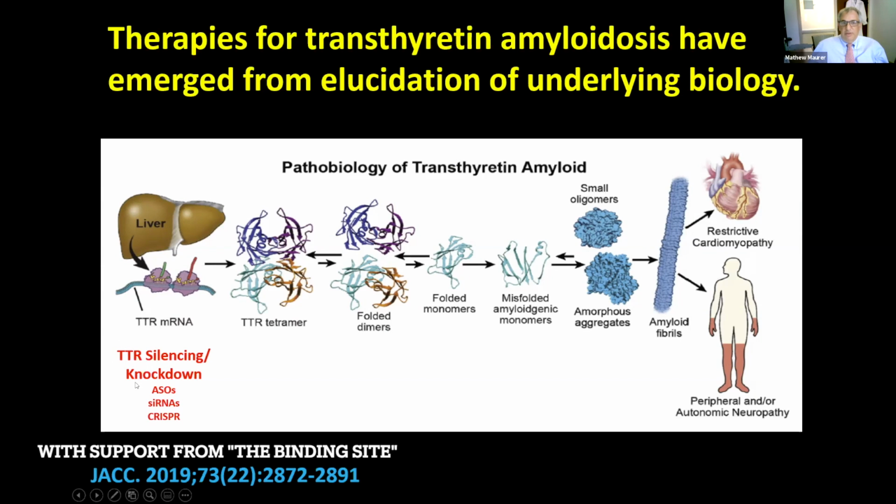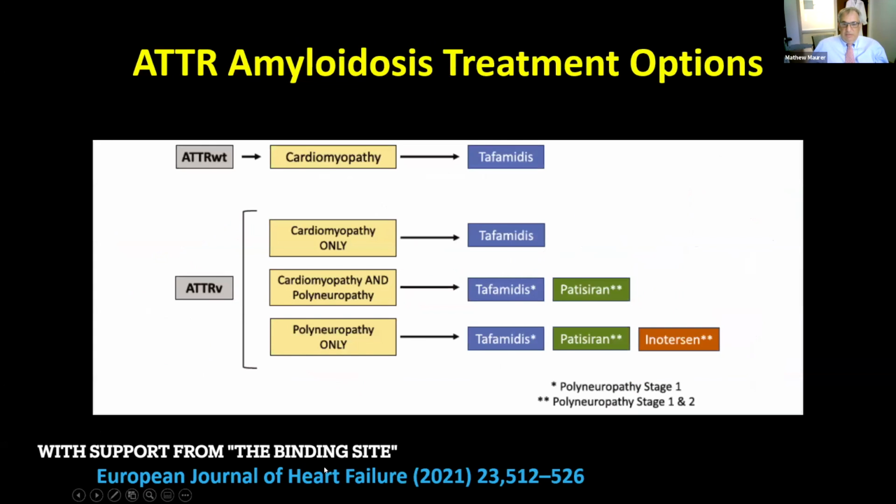We have therapies that silence or knock down TTR: antisense, small interfering RNA, and now on the horizon, CRISPR-based therapies. We have stabilizers, including tafamidis, diflunisal that can be prescribed off-label, and acoramidis or AG10 that's in late phase development. And then, of course, we have anti-amyloid therapy, several of which are shown here, which I will not discuss because they've yet to really enter into phase 3 trials, but these are targeted at removing or extracting amyloid from affected organs.